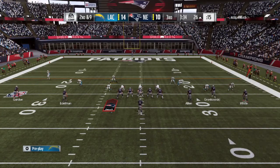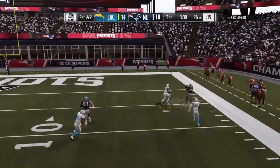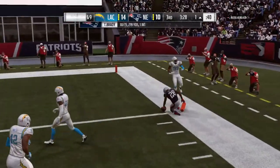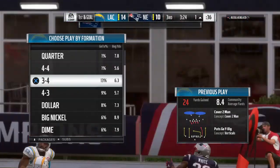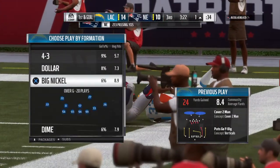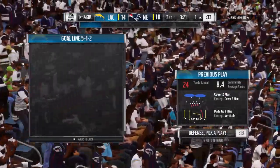Well, what you pointed out to me at half seems accurate. That line has struggled to sustain blocks. Yeah, I would agree with that totally. They've got to focus on staying on their double teams at the first level, make sure that block's secure before they slide off and try and chip someone at the second level. That one goes for 24 yards.